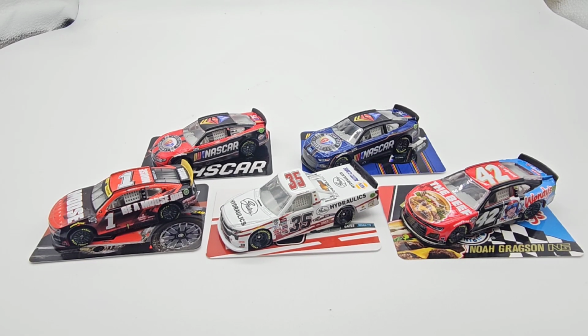Here's everything we picked up in this wave. So the ones we didn't pick up, if I can get the Elliott box here, was the 34, which had the blurry decals, by the way. That was unfortunate. We didn't pick up the Chevy 75th anniversary. We did not pick up the Harvick or the Daniel Suarez. I wasn't really trying to spend a whole bunch of money.